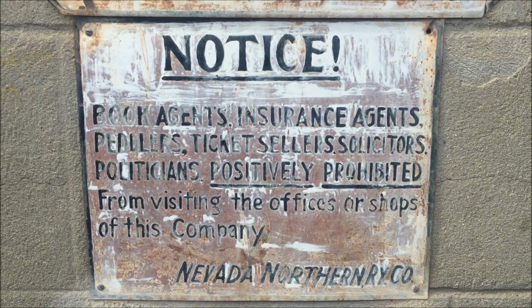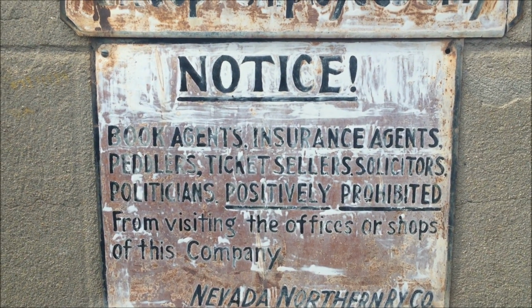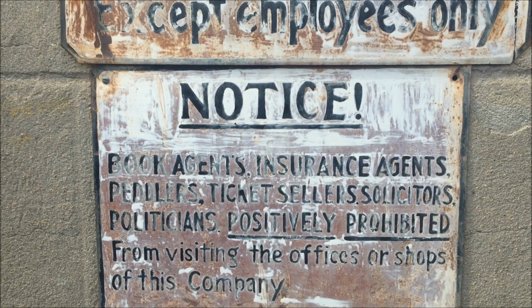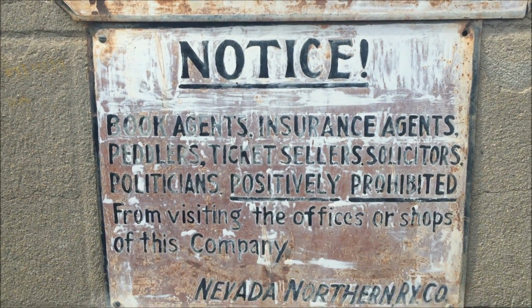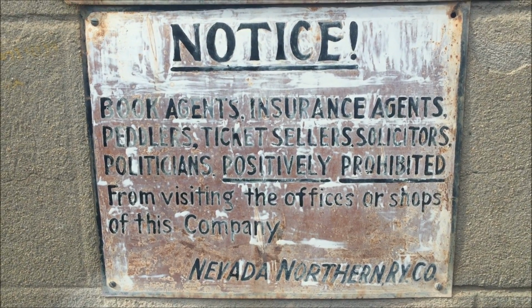Notice, book agents, insurance agents, peddlers, ticket sellers, solicitors, politicians, positively prohibited from visiting the offices or shops of this company. How many of you want to sign like that?